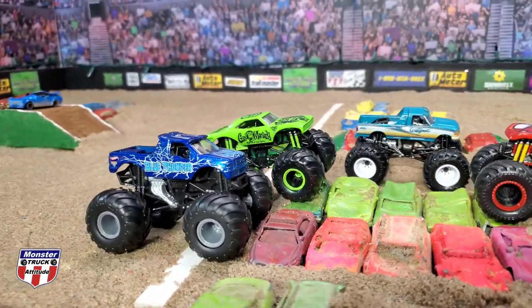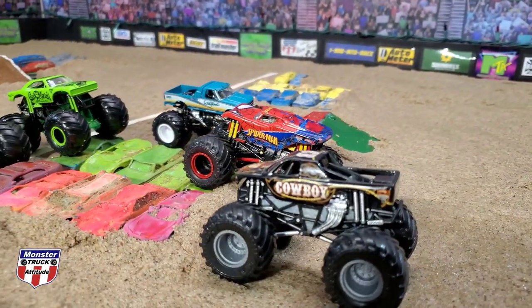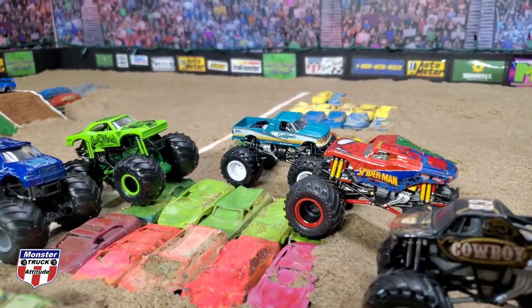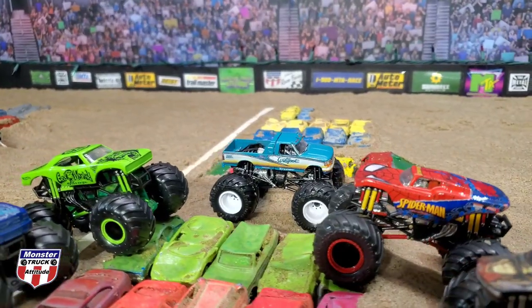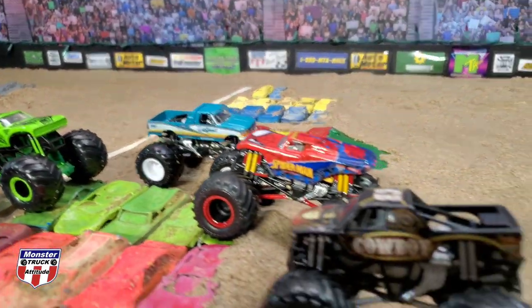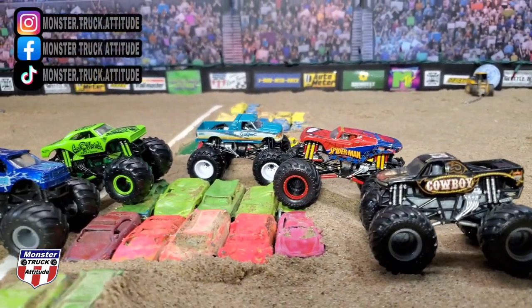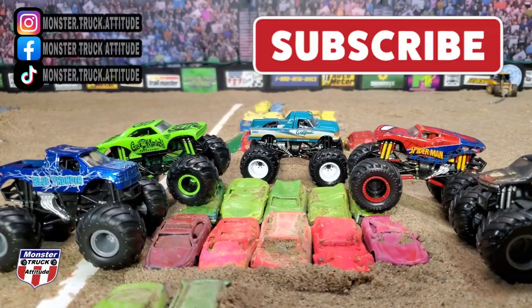So there you have it, MTA fans. We've got 5 brand new trucks coming to the MTA circuit. We hope you enjoyed this video because we've got more trucks set to debut, and that's going to come in a later video sometime this weekend. But Gas Monkey, Blue Thunder, Wildfoot, Spider-Man, and the brand new Cowboy all set to make their debuts on the MTA circuit very soon. So hopefully you guys will see them in action.